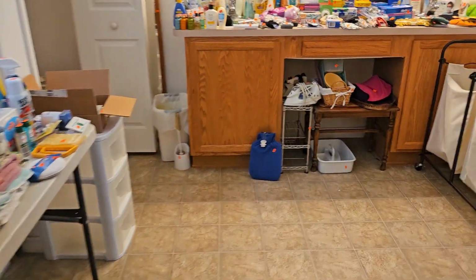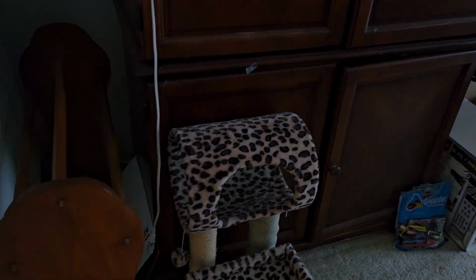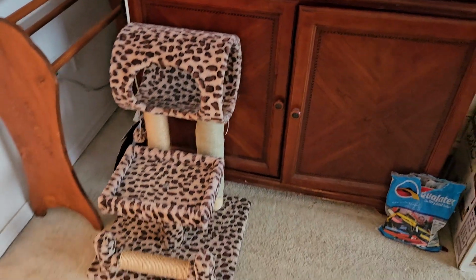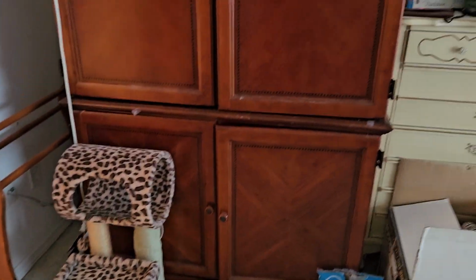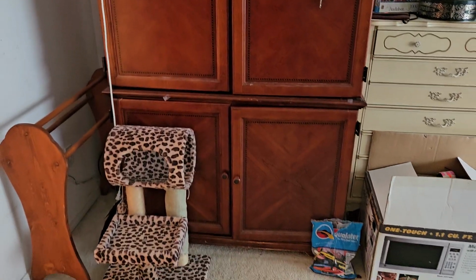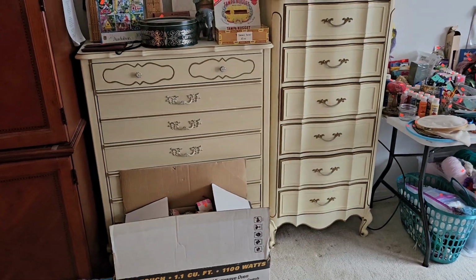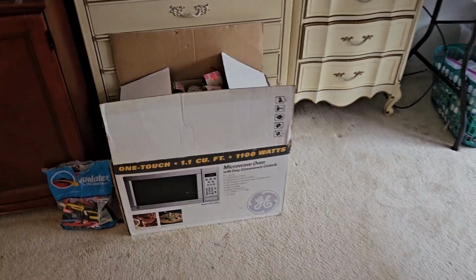All right, let's bring you back out, guys. Along the way, show you a couple irons there. We're gonna bring you this way, quilt rack. Right there, we got a cat tree. That's a, you'd say, what is that? It's not an armoire, it's actually a desk. Opens up, be a desk. Right here, we have two nice highboy dressers right there.